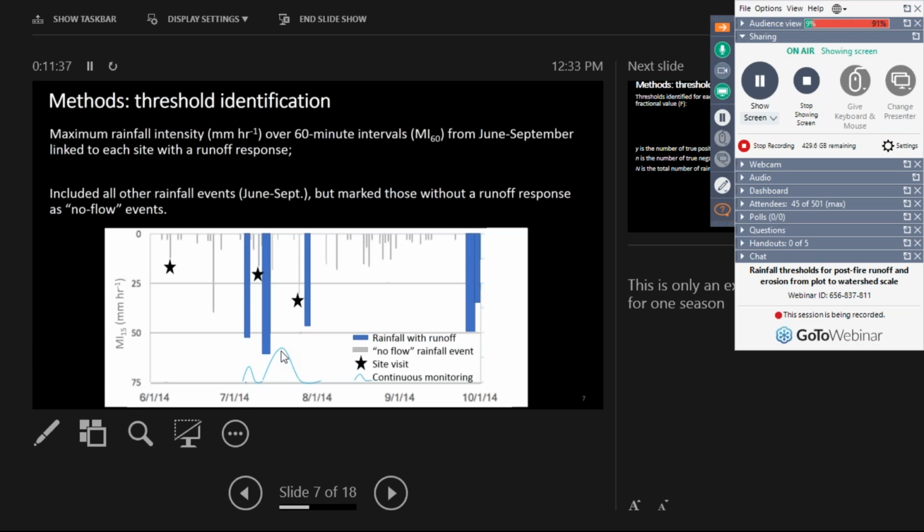So we're not looking at magnitudes of response for this. We're just looking at, did a response happen? And then what is the rainfall intensity that we can then associate with that response?